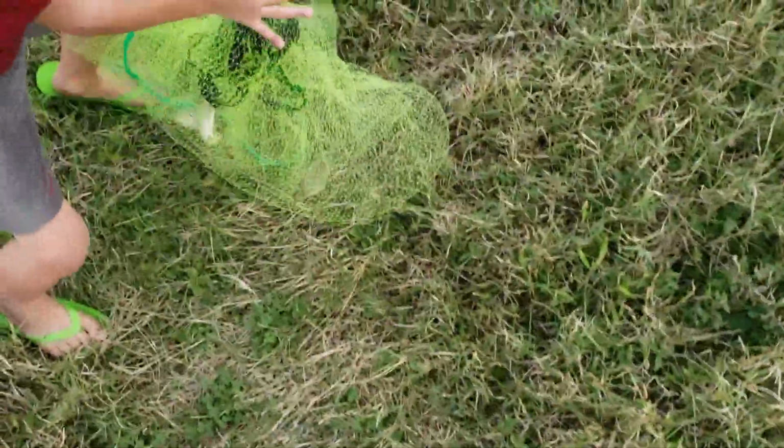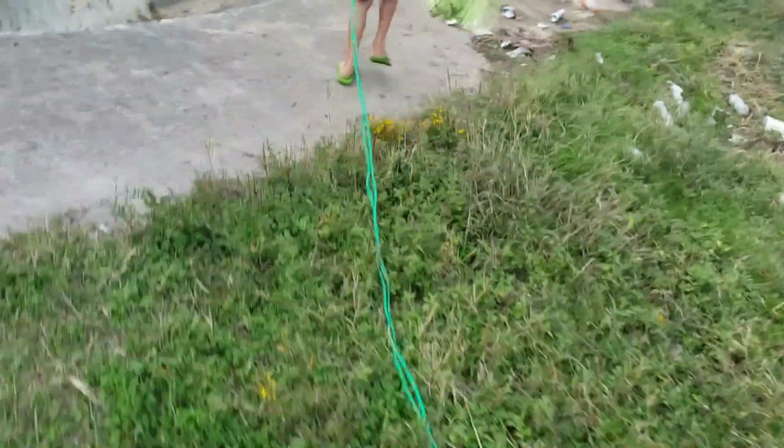You okay? You gotta stop catching all these fish. I gotta go get our bucket. Don't let them out here because then you're gonna have to carry them down. Hold on, let me see. Yeah, you got three tilapia.